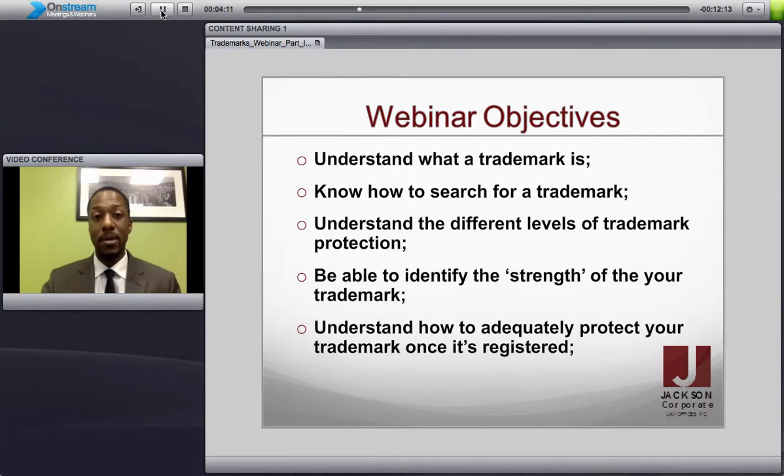Now, for today, we are just going to focus on what is a trademark, what are the different levels of protection, and how do you search for a trademark to ensure that the trademark that you're choosing to enter into the marketplace with is not already taken.